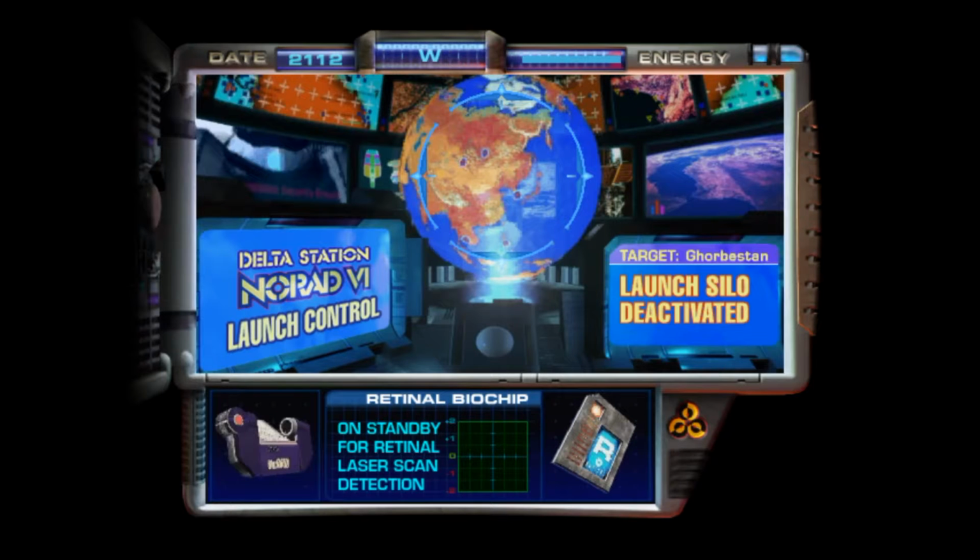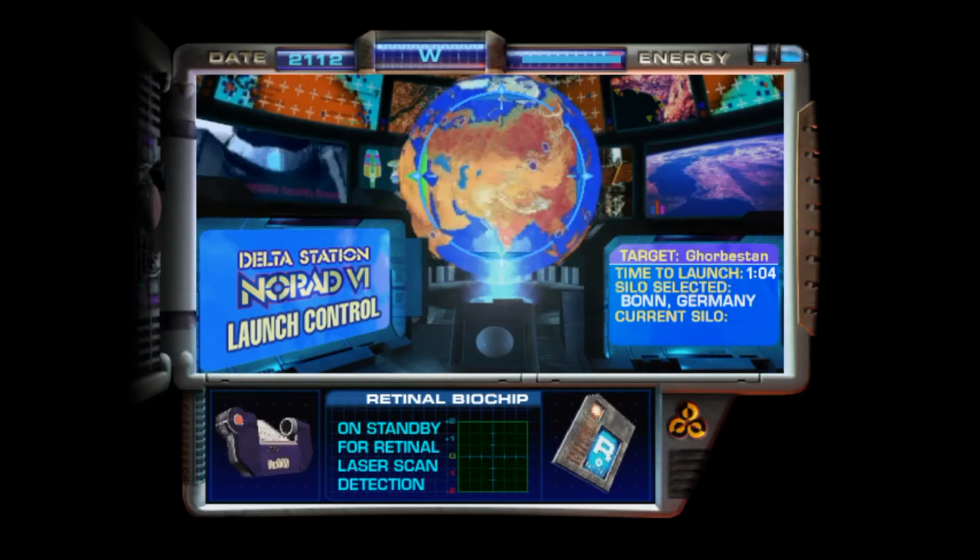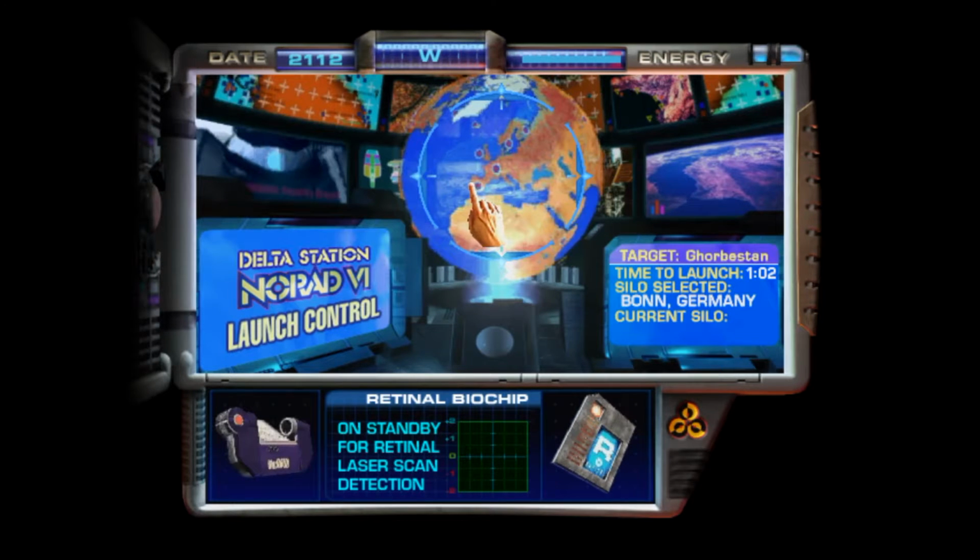Silo deactivated. Red alert. You will fail. New launch silo selected. Missile launch imminent. Bonn, Germany. Launch to proceed in 1 minute. 10 seconds. Red alert. Red alert. Nuclear safeguards disabled.